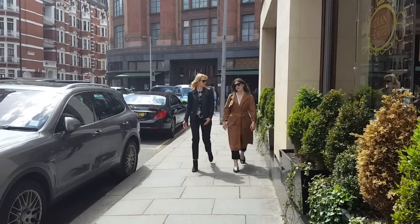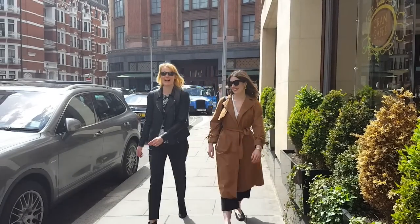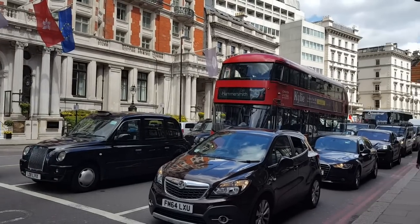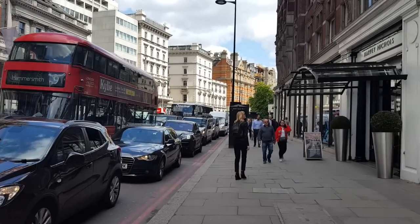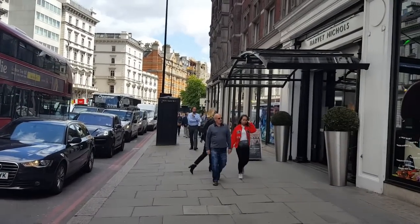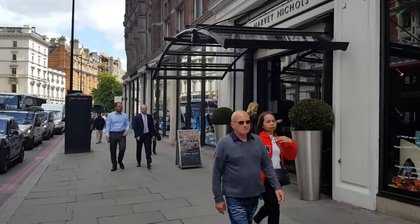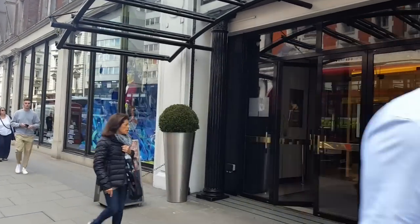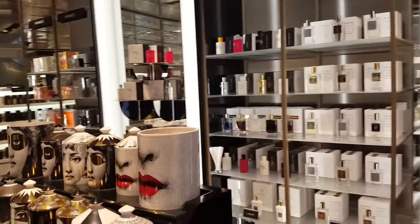Come out of Harrods and then head down Basil Street, and at the end of this street you will find Harvey Nichols, which is our next stop, also in Knightsbridge and quite near the tube. That's the Mandarin Oriental Hotel, and then we pan round here to Harvey Nichols. We're going to head on in, and Harvey Nichols, you'll find, is quite a different style to Harrods, even though they're really close to each other.